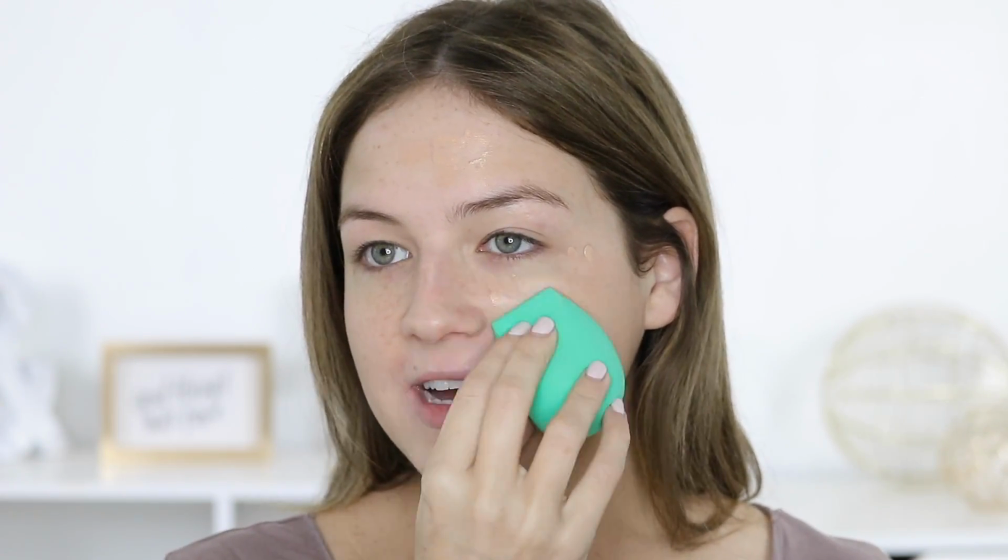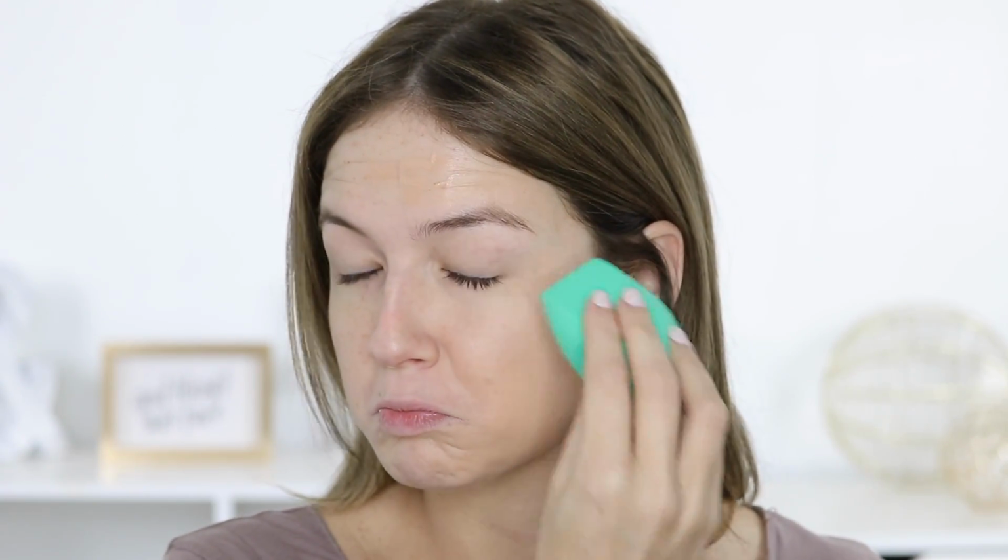This looks really pretty. Immediately I can tell it's not sinking into my pores, but it's giving me a nice amount of coverage. And if you guys saw my last video, my mouth and all around my chin is really chapped and dry right now, so I don't need anything to accentuate that. The sponge actually feels really good.